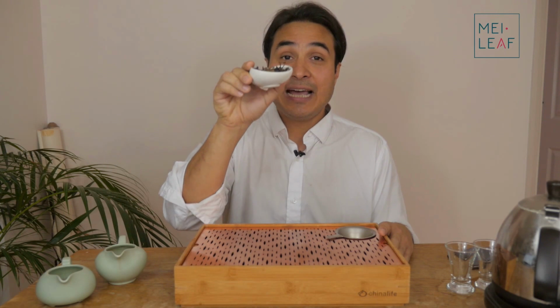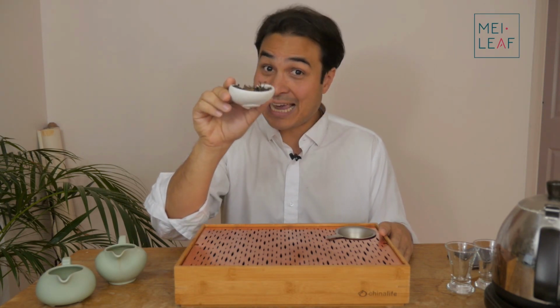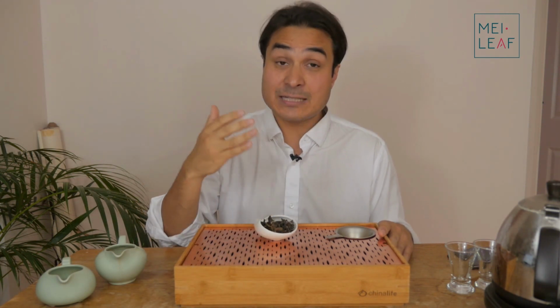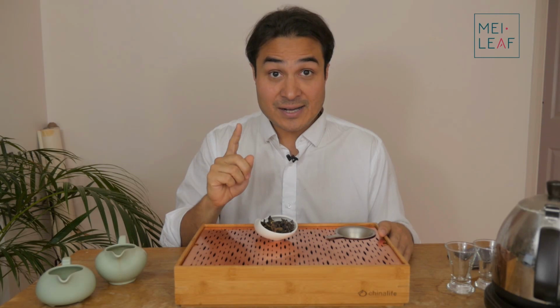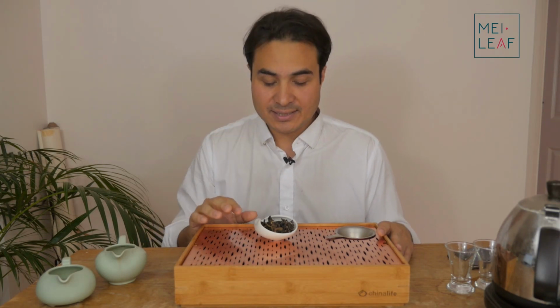Dongfang Meizhen, also known as Bai Hao Oolong, aka Eastern Beauty, aka Oriental Beauty. It's also known as Braggers tea and as Five Colors tea. There are lots of names for this tea and we'll talk about the history of those names in a second. But first, I would like to introduce, for those that don't know, the concept of terpenes.